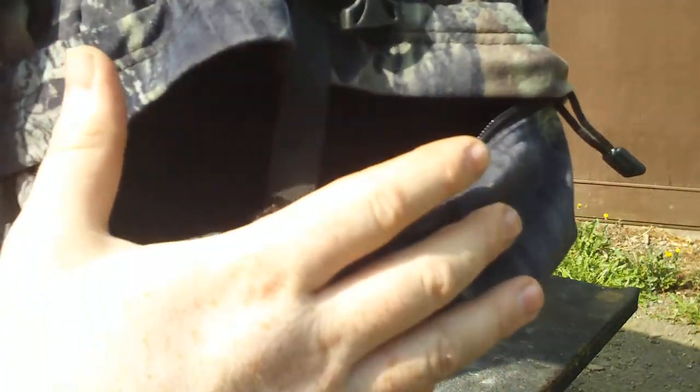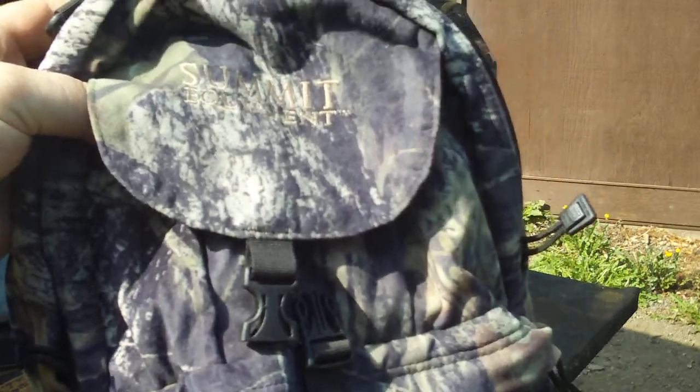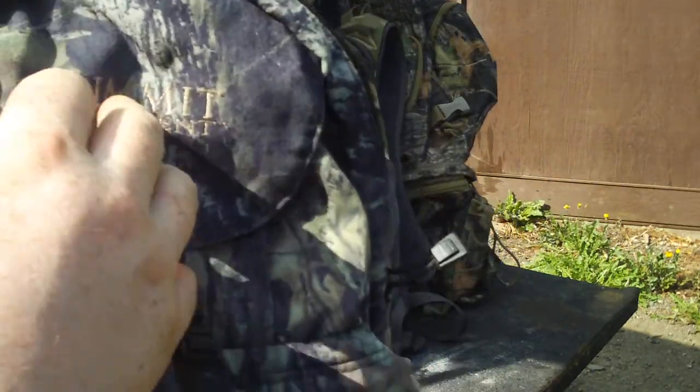It's half moon shape. So this pocket is a pretty good sized pocket. The top opens up. This is all very quiet felt type material, by the way. You've got a snap. Initially I got these so you can start picking up wild edibles. You can start grabbing tinder as you see it. It's not completely waterproof, but it's a water resistant material.